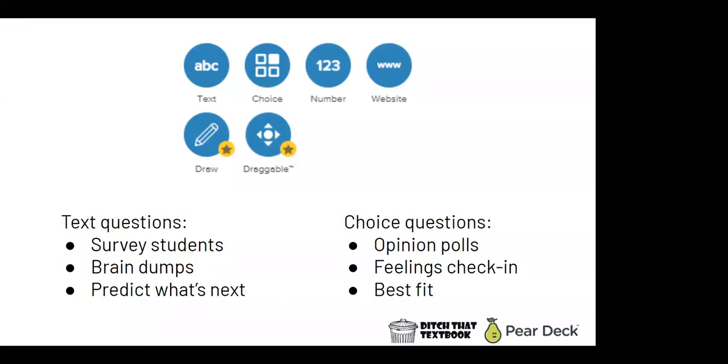Then, of course, it gives us the opportunity to predict what's next. If you give them a scenario and then you just ask them a text question, what do you think happens next? What do you think should happen next? And then have students drop some of those in there. That's all really good stuff too.